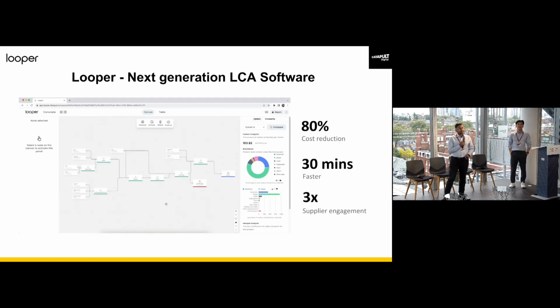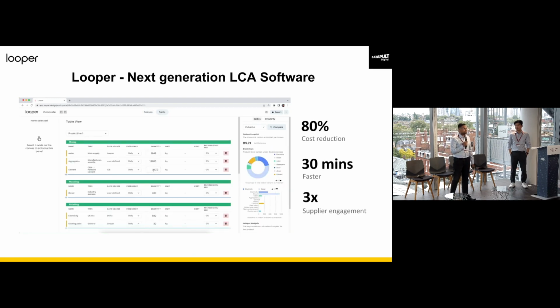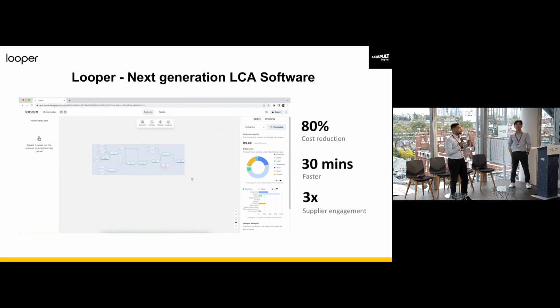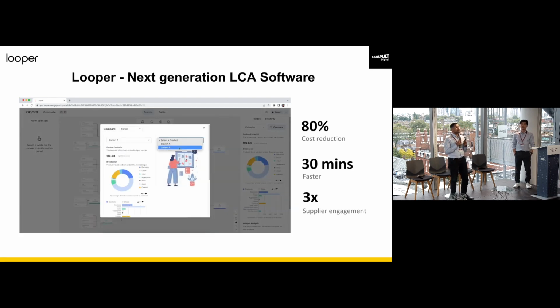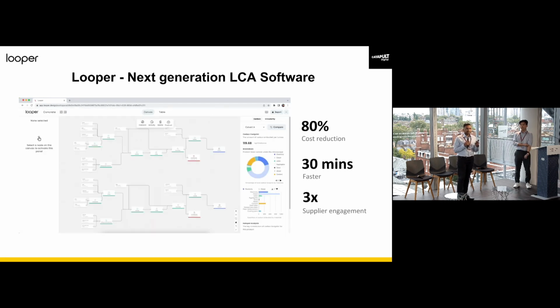Great. So at Looper, we are developing software which is the future of lifecycle assessment. So how does it work? Users log into Looper and get welcomed to a whiteboard environment. In this whiteboard environment, they simply need to specify the name of the product, and the software automatically generates a blueprint of the production process.